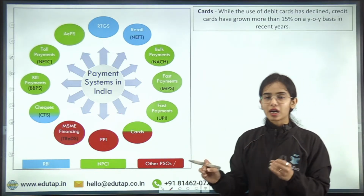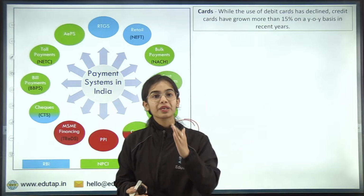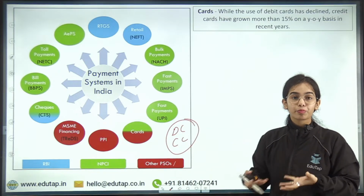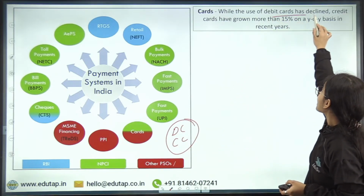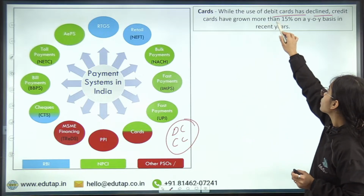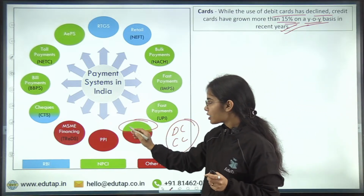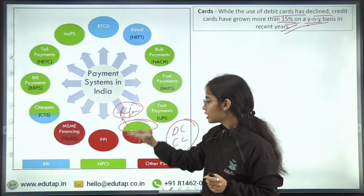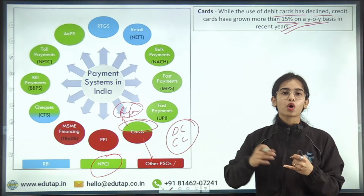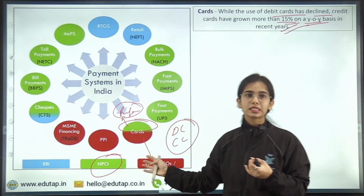Okay, so now in the case of cards, there are debit cards and there are the credit cards. So if we see the debit cards, the transaction through the debit cards has actually reduced in the past 5 years, while the transactions through the credit card has improved a lot. So the transactions through the debit cards have declined, while the credit cards have grown more than 15% on the year-on-year basis in the recent years. Okay, and there are cards that work on the RuPay network, that is the network of the NPCI, while there are other cards also that work on the network of the other payment system operators such as Visa, American Express and such. Okay, so these are some of the ideas.